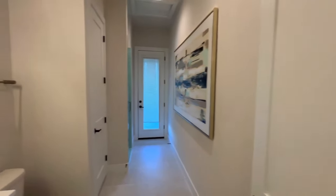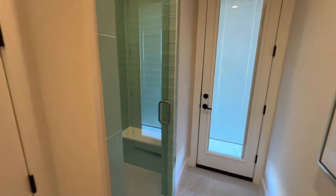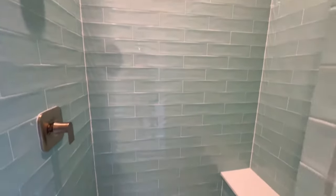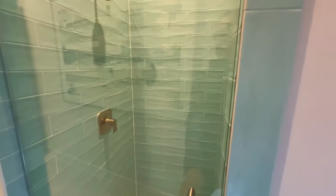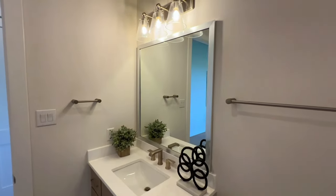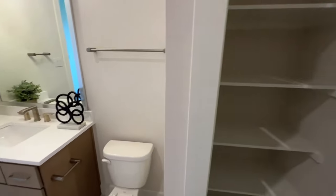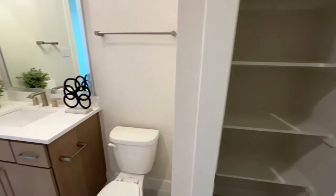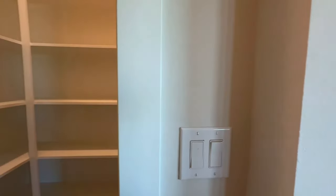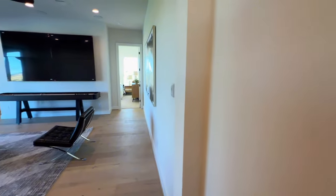You got your bathroom right here. You have access to the backyard from here. So it's a full-size bathroom. You have your shower bench that's built in with your stainless steel shower head inside of there. You got quartz countertops in here, stainless steel faucet. And if you notice, you have your stainless steel mirror framing right there. Very unique. I love that. And then, of course, you got some storage space inside of here. And then right across the hall, you are going to have a little pantry right here. So we'll continue this way.